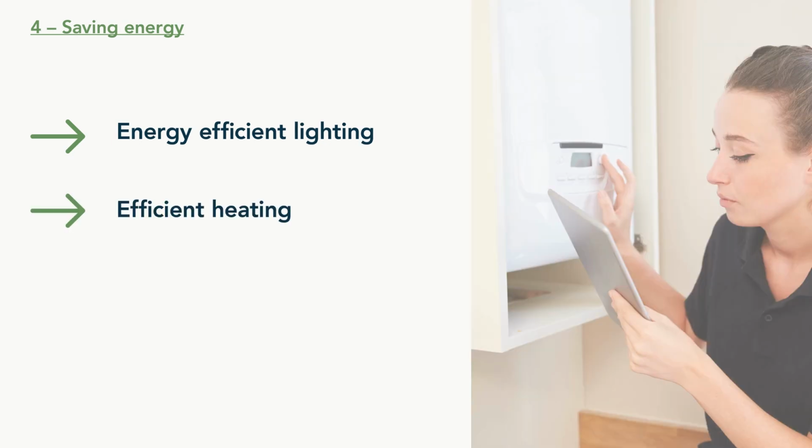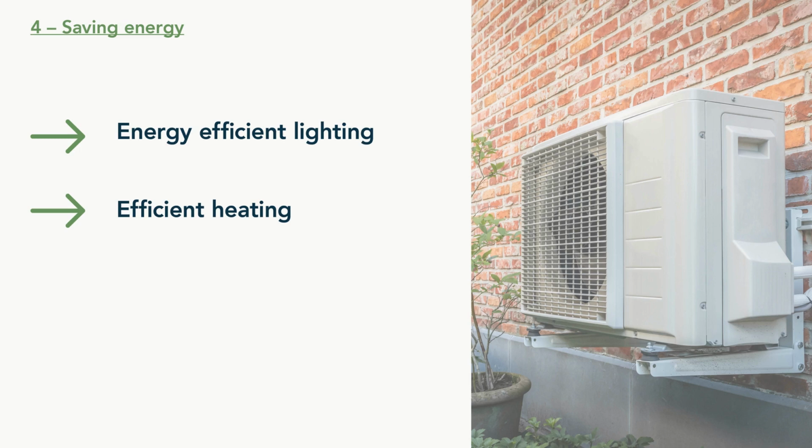Efficient heating. There are different ways we can provide heat in our homes. A modern boiler can be an efficient way to provide heating to an insulated home. If your boiler is old and requires upgrading, it may be more efficient to upgrade to an air source heat pump. An air source heat pump can heat our homes more efficiently than a boiler and uses electricity which can come from a renewable source.